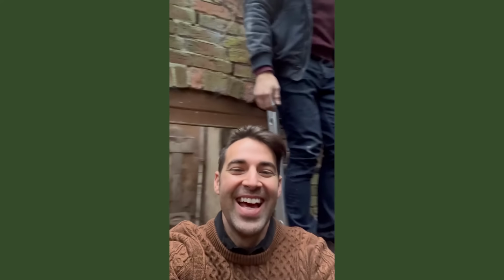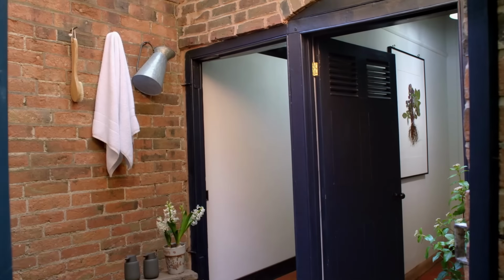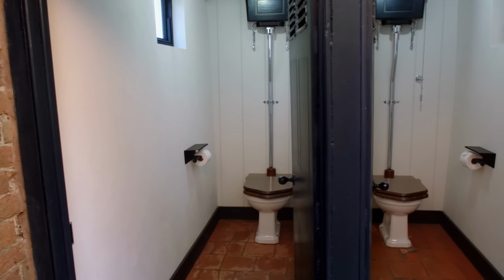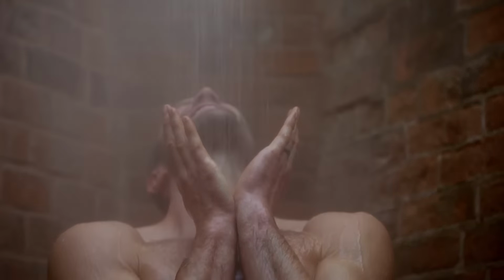We are taking this wall down in the outdoor shower, and it is so bad. Been here all day. So nice.